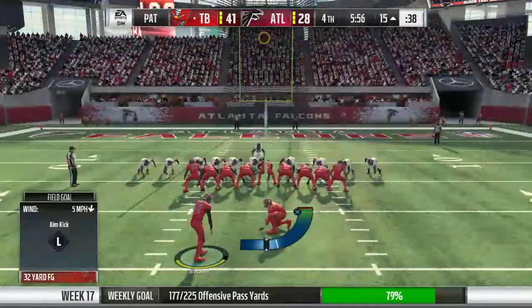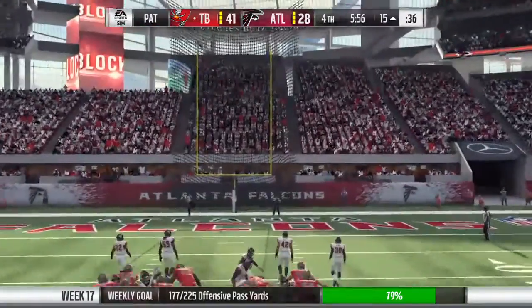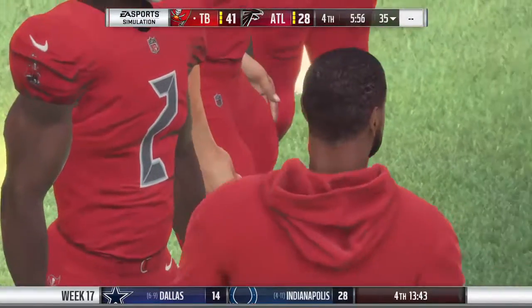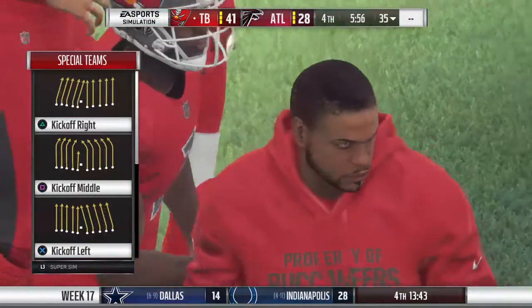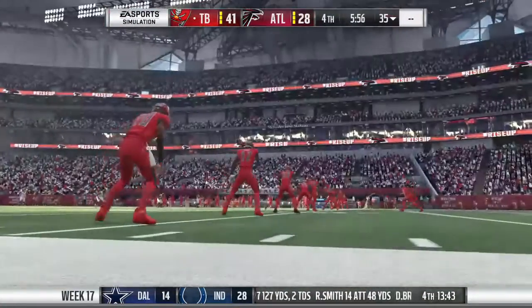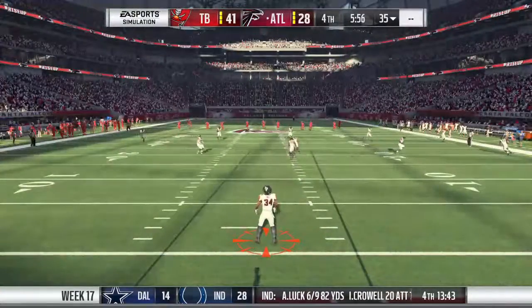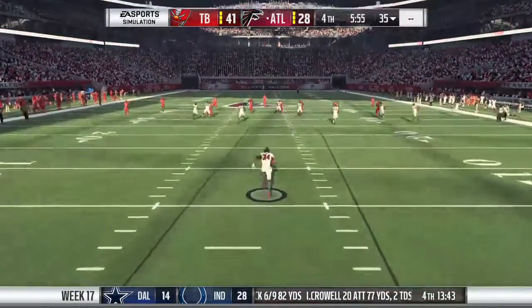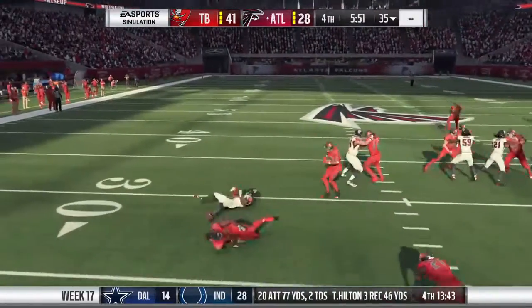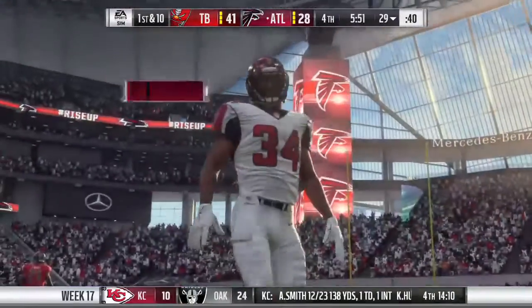Extra point now by Boswell. And he clanks it off the right upright, and it's no good. Set now to kick this one away, and off it goes. This will be taken in at the 1. A little 360. And a good return as he'll be stopped just shy of the 30-yard line.